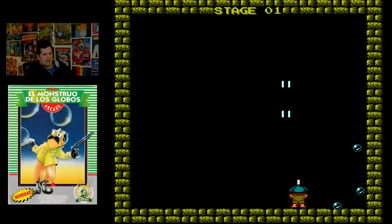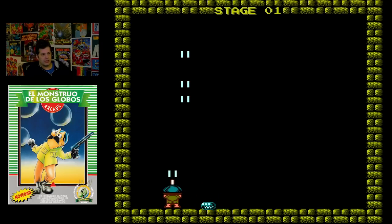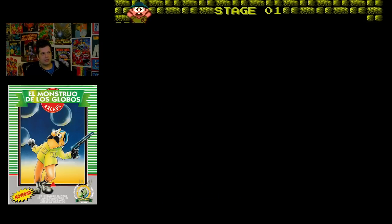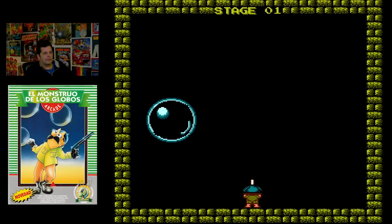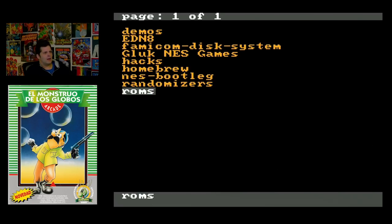I'm trying other things. Like, what are you supposed to do? What are you gonna do? See, if you can shoot ropes, you shoot ropes right onto those balls. And look, you're fucked. And it has the fucking blue screen from Adventure Island. Wait, what? Wait.